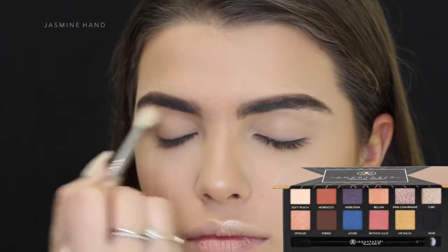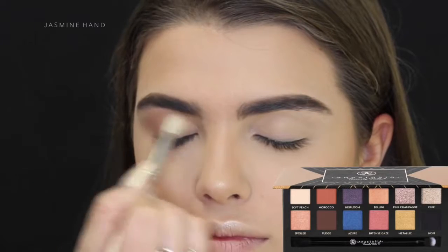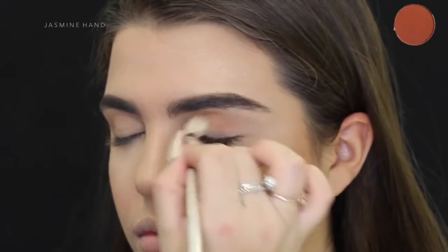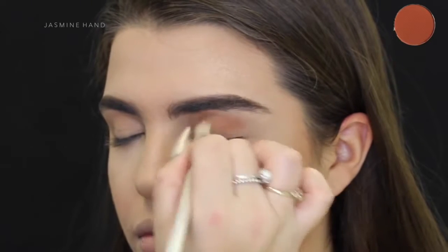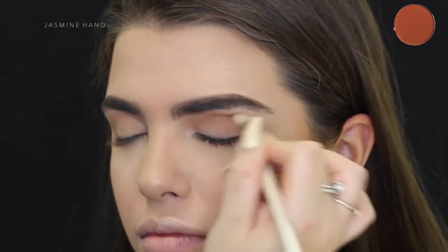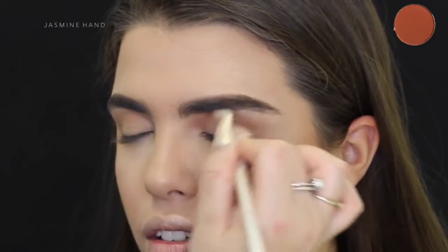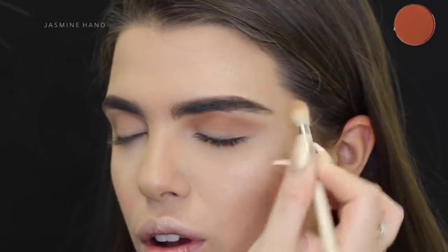So for eyeshadow, I actually use the Anastasia Beverly Hills Shadow Couture palette, but if you didn't want to buy the whole palette, she does have individual single pans available. So first up, I'm taking Morocco, which is a gorgeous burnt orangey brown shade, and I'm just placing that into her crease.